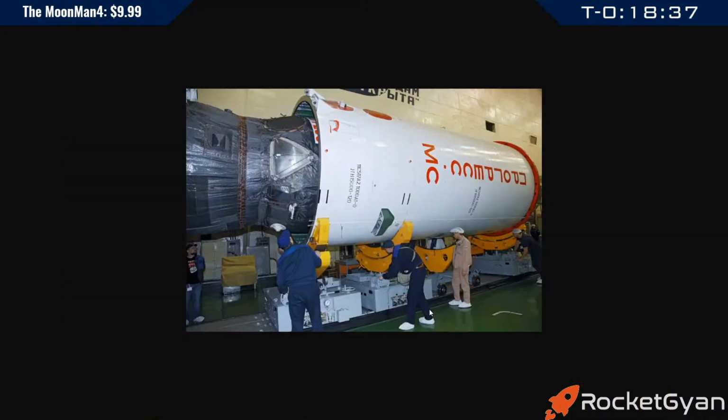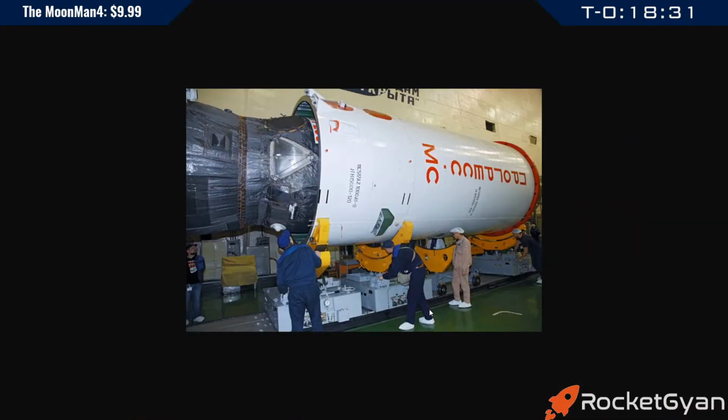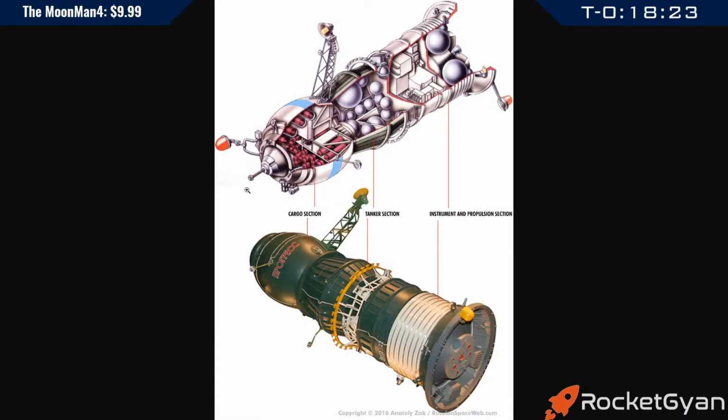Now moving on, this is the Progress spacecraft, as I already told you, and this is how it looks once it gets encapsulated inside the fairing. This is the fairing, and this is the spacecraft. Talking about the Progress spacecraft itself, like a normal Soyuz spacecraft, it also has 3 sections. The front part is the cargo section, the middle part is the tanker section, and the third part is the instrumentation and propulsion section.